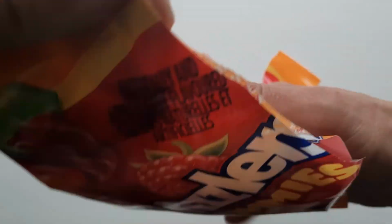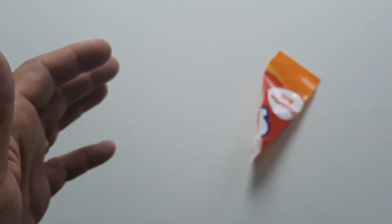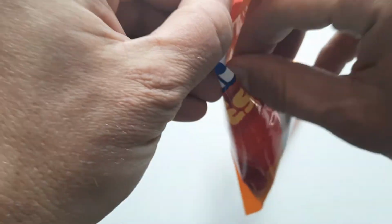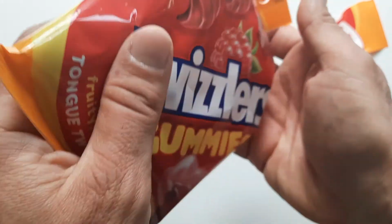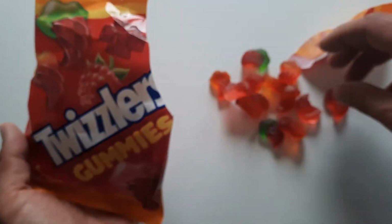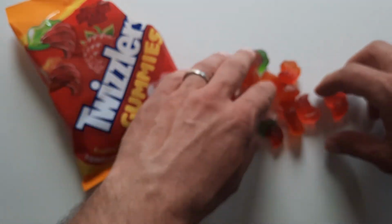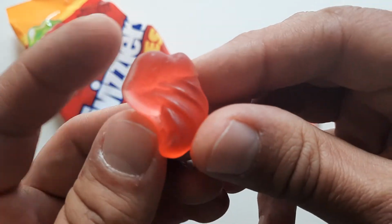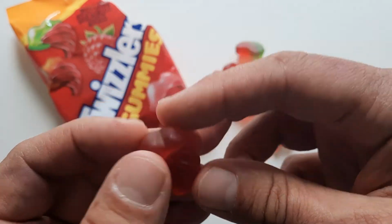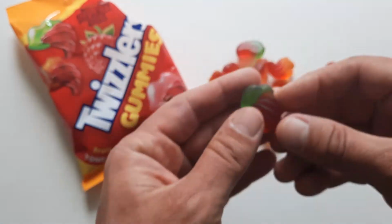Let's open that up. It says new on the packaging. Oh, they actually legit smell fruity. Okay, all right, let's get a few of these out. That's all of them, I think. This is what we're looking at. I think the design work here is better on these than it was on the other ones. Maybe they have improved.